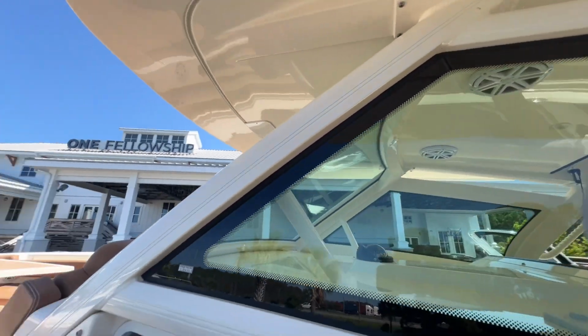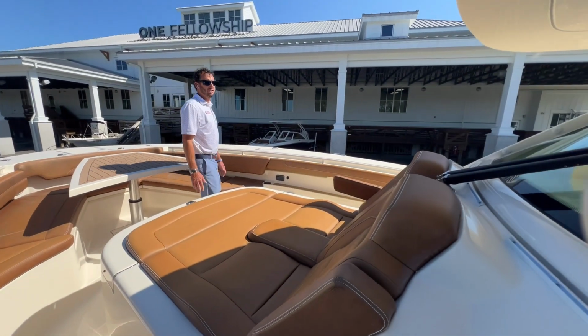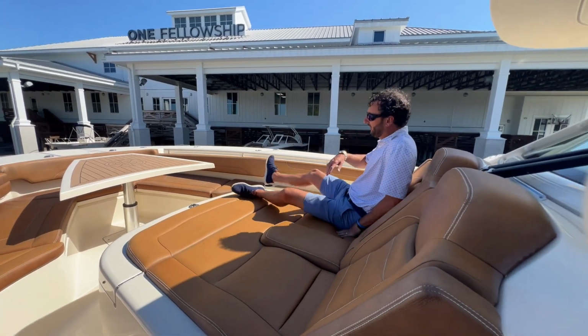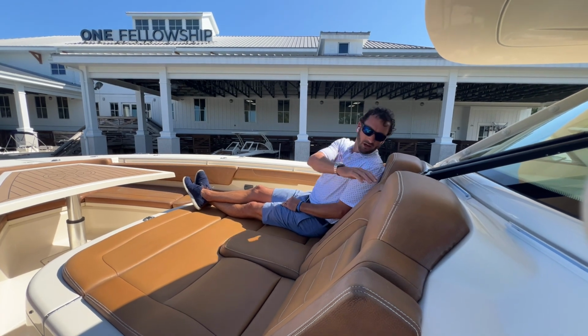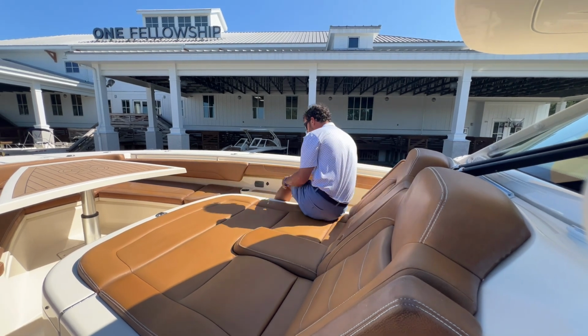We'll move up to the bow. We absolutely love our Scouts for the big lounge seats that are integrated in the bow here. So big, two robust lounge seats. I'm 6 foot for reference. You can see it's not a hop and a skip. You feel like you're down in the boat. It's sitting very comfortably with armrests both port and starboard, and then glove box and cup holders integrated there.